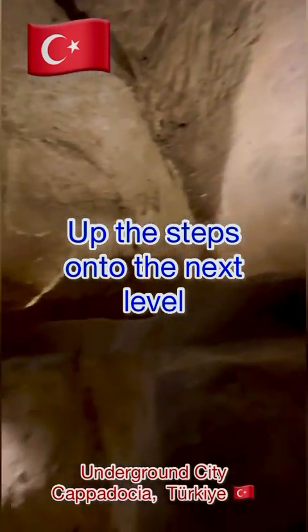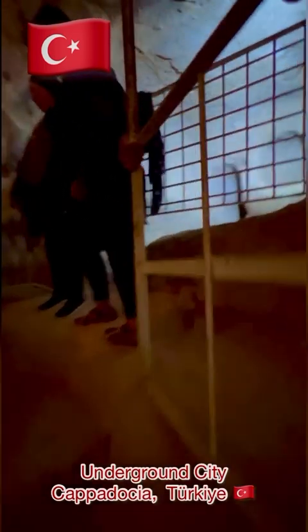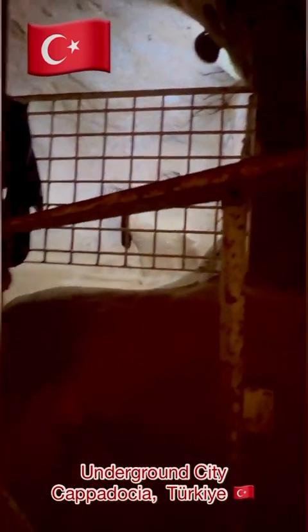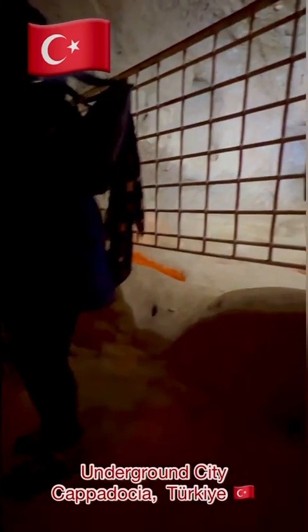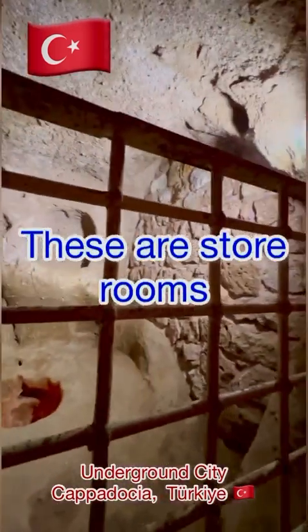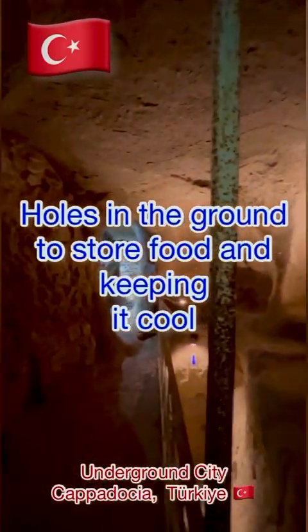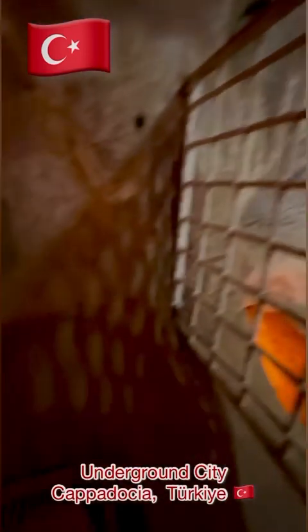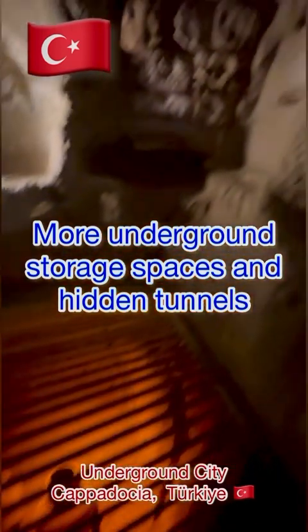You have to be very careful here. The ground is very, very uneven and unsafe, so you have to either hold on to the staircases or the pillars. Here we have another storage area, where there are storage spaces underground created by the inhabitants to store their food and wine. Here is another underground hiding space.